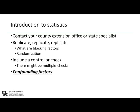For statistics, I'm not going to teach you statistics because I'm not good at them myself. I get by. But, you know, go to your county agent, go to your specialist. I guarantee you that these folks at Ohio State are interested in working with you and are happy to have people that want to do on-farm trials.